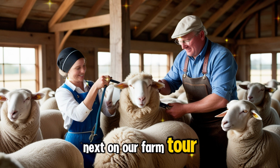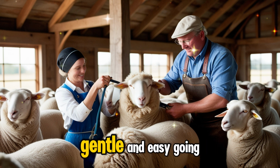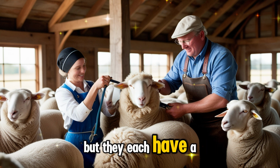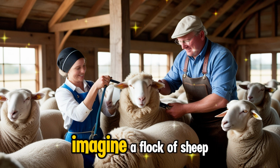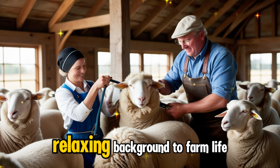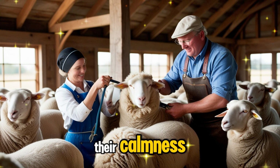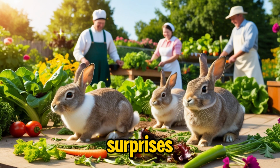Next on our farm tour are the lovable, fluffy sheep. These woolly animals might seem gentle and easygoing, but they each have a unique charm. Imagine a flock of sheep grazing peacefully, their soft bleats creating a relaxing background to farm life. But don't be fooled by their calmness. Sheep can be full of surprises.